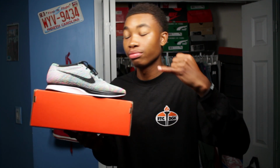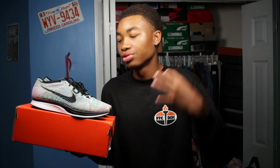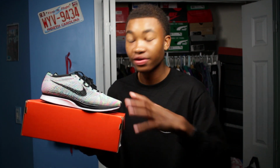Flyknit makes this shoe extremely lightweight. Flyknit includes so many different kinds of color varieties. They can create colors that you guys have never actually seen put together and morphed together and just make it look extremely awesome. So that's something that I definitely do like. But when it comes to this shoe right here, the multicolor is the Flyknit Racer that I definitely do recommend to you guys.